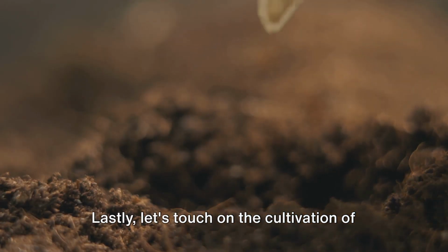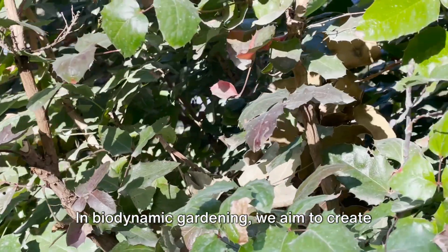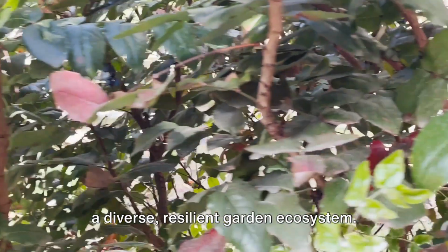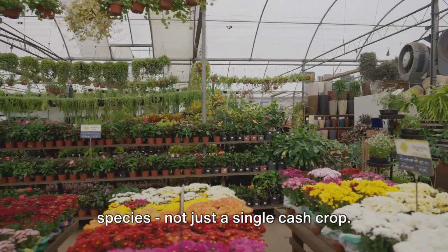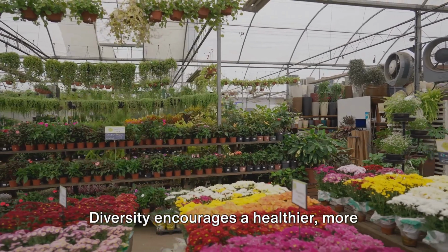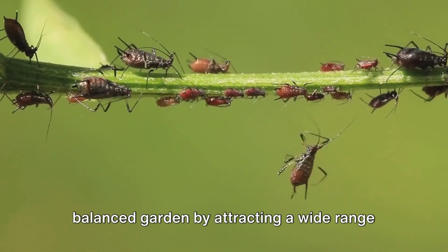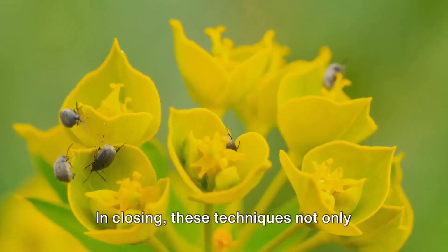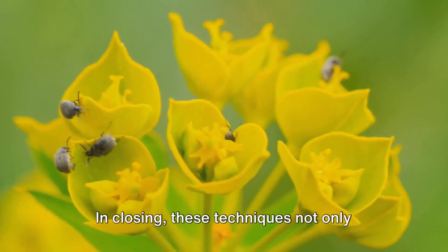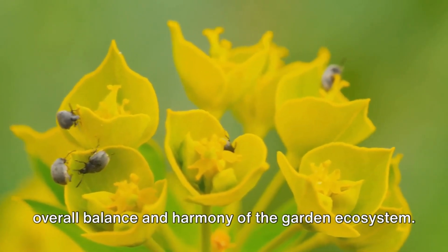Lastly, let's touch on the cultivation of the plants themselves. In biodynamic gardening, we aim to create a diverse, resilient garden ecosystem. This means growing a variety of plant species, not just a single cash crop. Diversity encourages a healthier, more balanced garden by attracting a wide range of beneficial insects and promoting a robust soil ecosystem.